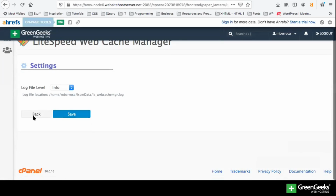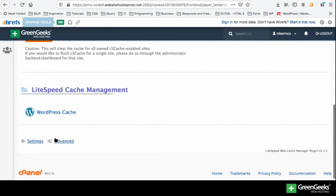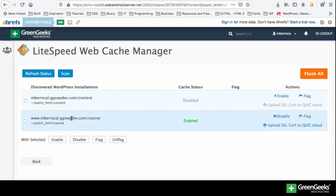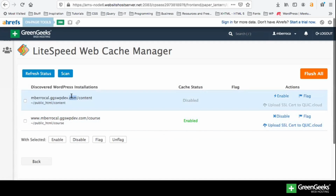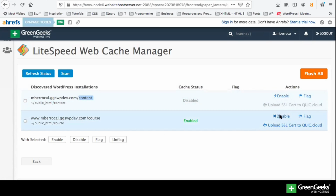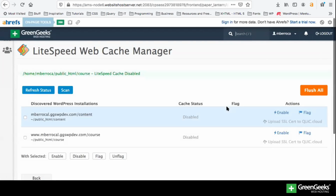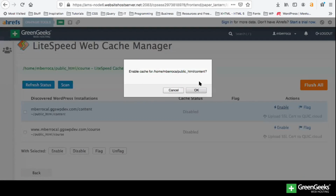Okay, this is very good. Let me go back. I think it's over here. WordPress cache. Yes. So I can actually activate it. What the tool will do is scan my directories to see where I have WordPress installed. I have 2 WordPress installations in this account, in the shared account. I have it here, and I have it under content. So I am going to disable it over here because I don't really need it, and I am going to enable it here.